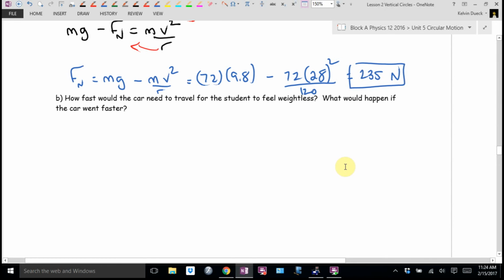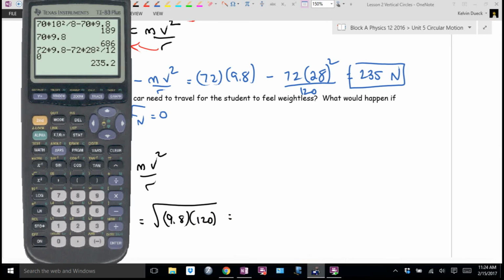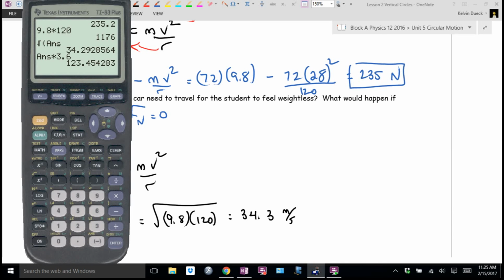How fast would the car need to travel for the student to feel weightless? If you feel weightless, we want the normal force to be 0. So let's take our original equation, mg minus normal force equals mv squared over r. If we want to feel weightless, we're saying no normal force. I get the square root of gr again. So it's the square root of 9.8 times 120, and I get 34.3 meters per second. Just for giggles, let's multiply by 3.6, about 123 kilometers an hour, which most cars will do.